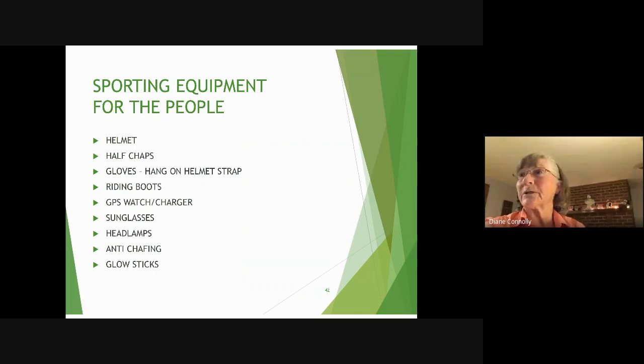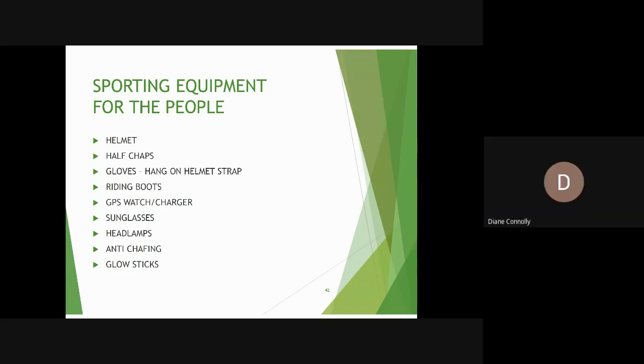And this list is a really important list. If any of you have ever not had your helmet in the trailer, I now have a helmet in each trailer because it has happened to me. You want to have a checklist to make sure that all those things you need for the ride you have with you, whether it's in its own container, whether it's hanging.